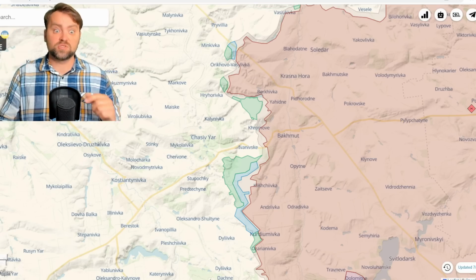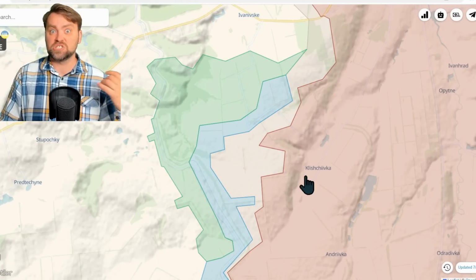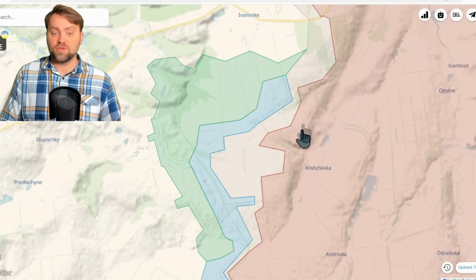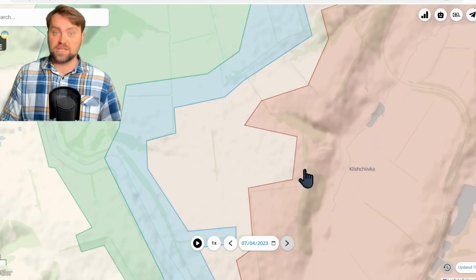Let's go straight to the Bakhmut area because Ukrainian forces are advancing towards Klishivka village. The fighting is ongoing for the very important heights in this area. So let's go to the timeline. For the recent update, our guys moved quite a lot. So the information that I told you yesterday has just been confirmed.